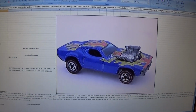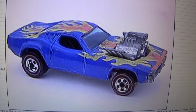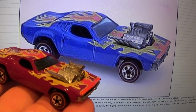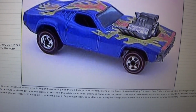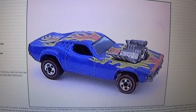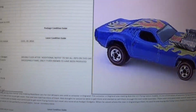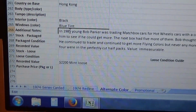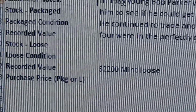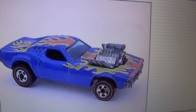As we look onto my Excel program for 1974 cars in my collection and ones I've been hunting, here you see a blue version of the Roger Dodger. This was released around 1974, and I've got a little backstory I found. I can't remember where I found it, so no citation unfortunately, but I basically copied the story word for word on the history of this car, because the value on HotWheels.com was $2,200 mint loose. I don't know where they got that value from based on this story, which I'll read to you right now. It's only a couple sentences.